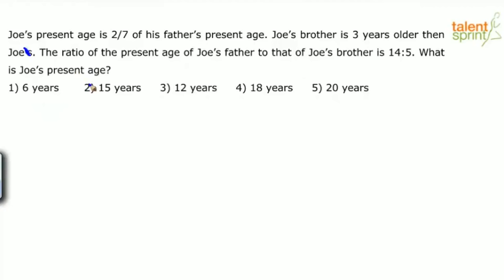I think it's all about converting these English statements into mathematical equations. You have to convert them into mathematical equations, three equations, three unknown values, solve and you'll get the required answer. So 30 seconds should be more than sufficient and your time starts now.